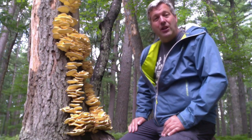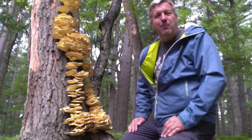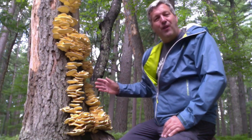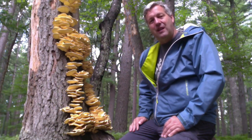But fall is a good time for fungi to grow. It's a little cooler. We often have more rain. It's a little moist. And things are decaying more quickly. And so the fungi in the fall come out, and there's all sorts of different cool colors of fungi.